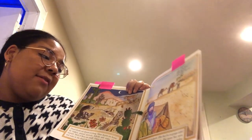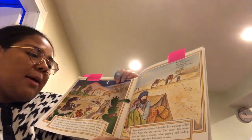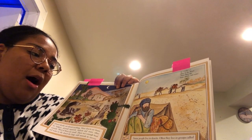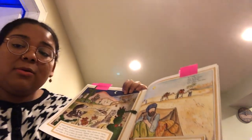Some people live in deserts. Often they live in groups called tribes. Some tribes are nomadic. This means they move from one place to another, often carrying and trading goods. They may travel from oasis to oasis.